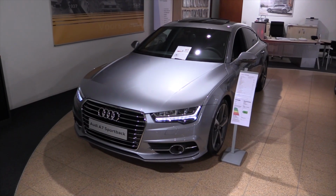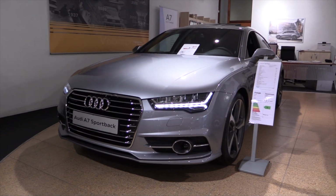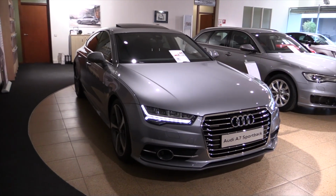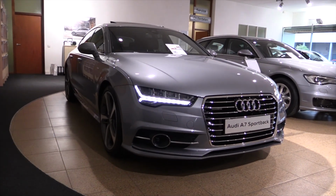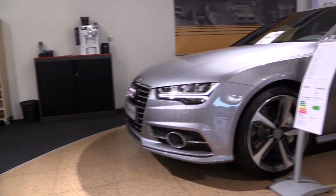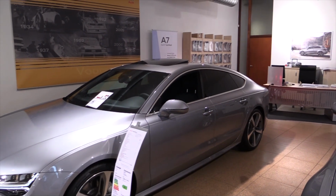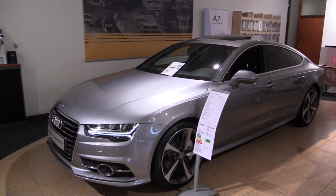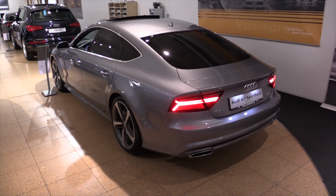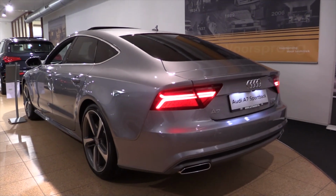This is a 3-liter TFSI with 333 horsepower, S-tronic automatic gearbox with quattro all-wheel drive. The facelift gets a different headlight, taillight and rims. 440 Nm of torque. 0 to 62 in 5.3 seconds with a top speed of 250 limited.